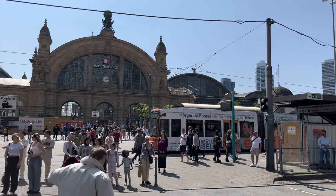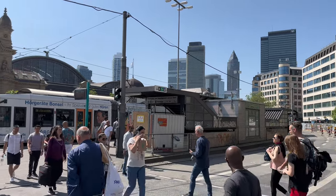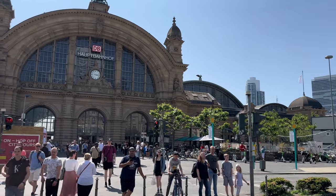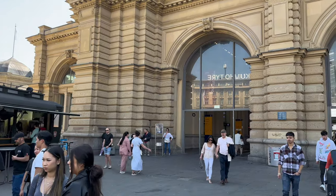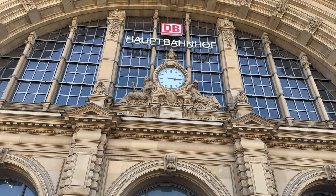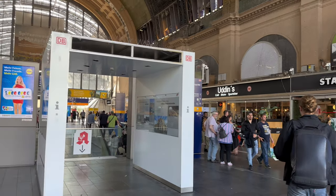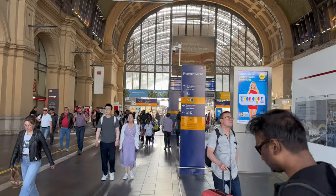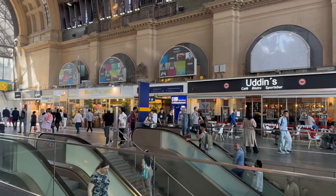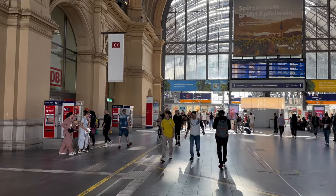Frankfurt Main Station, the gateway to the city. Our journey comes to a close at Frankfurt Main Station, one of Europe's busiest and most important transportation hubs. This architectural marvel is not just a functional station, but also a historical landmark. As you step inside, you'll be greeted by the grandeur of the station's impressive concourse. It's hard to miss the beautiful facade adorned with intricate sculptures and statues. This station truly embodies Frankfurt's spirit of connectivity.